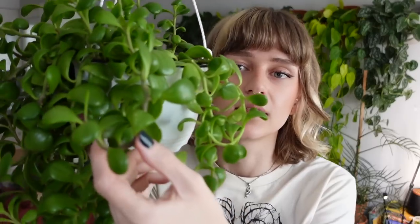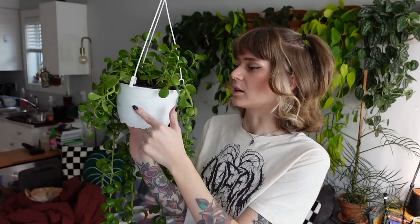it's not actually a jade. I think some people get confused and think that this is a type of jade, but it's not. It's a different plant entirely. That's just the common name because the leaves look similar to a jade plant. But this one is so cool and it's relatively easy to find and affordable. I just picked this up at a local plant store. It's like a 6-inch pot, I would say, for $14.99.